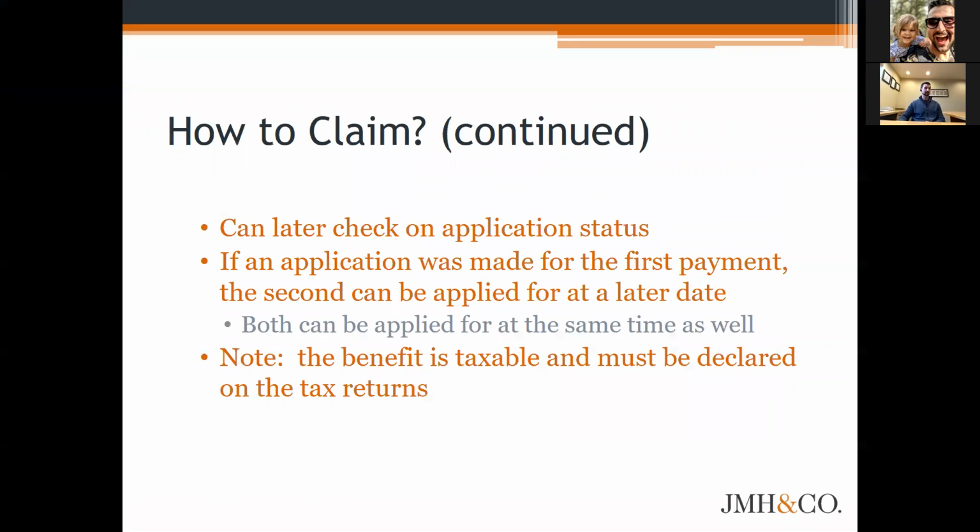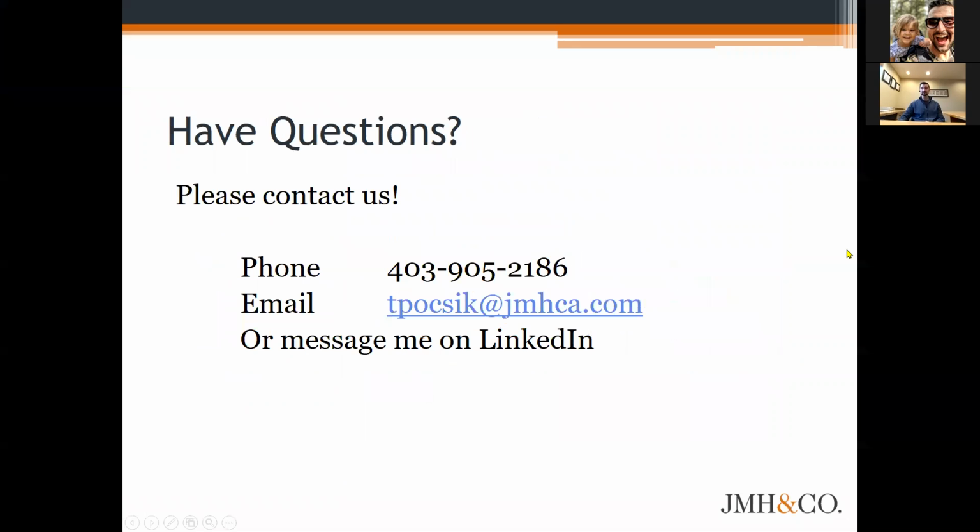And that's essentially how to claim this grant. It's very easy to do so. It's fairly wide reaching. As with anything, if there are any questions on this grant or other COVID benefits, feel free to drop us a line.